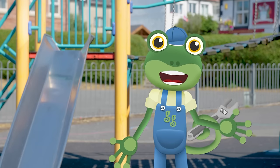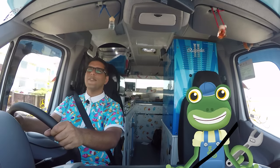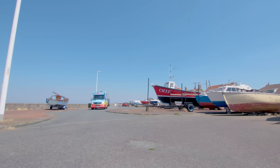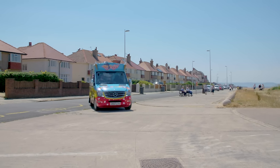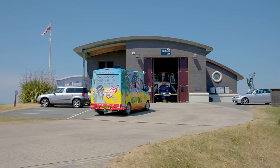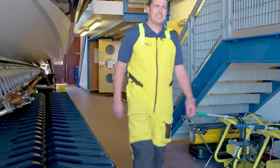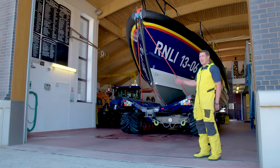Should we get back in the van and find some more treat boxes? So, Gecko, it's time to put some music on. Let's see if my old friends at the RNLI have seen anything. Oh, hi, Andy. You haven't seen any treat boxes round here, have you? As a matter of fact, I have. Have a look on deck.